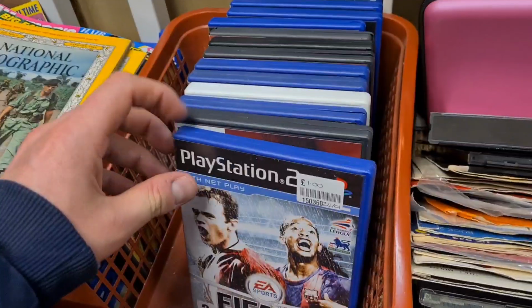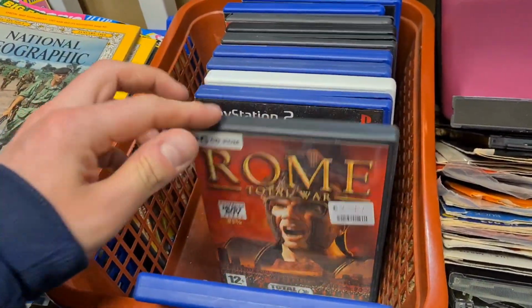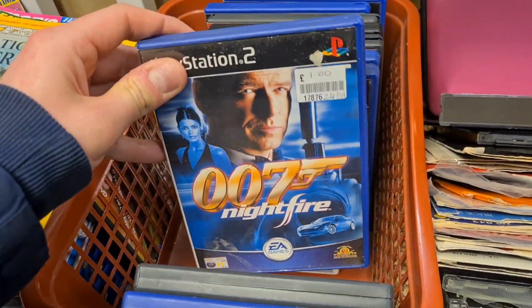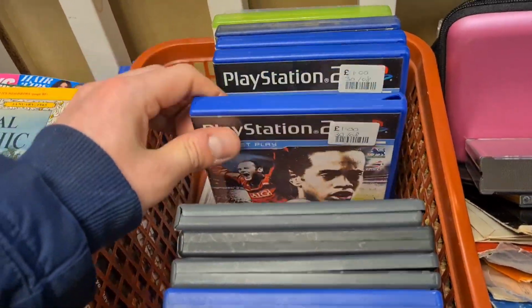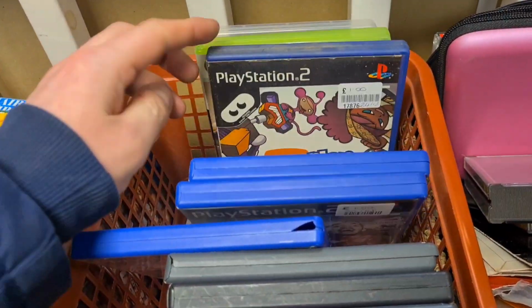A couple of games in the basket. FIFA 06, 07, night fair, quid. Another one there. FIFA 07. Pro Evo.